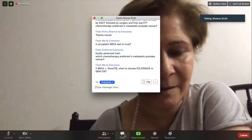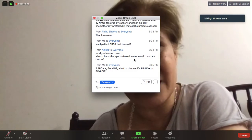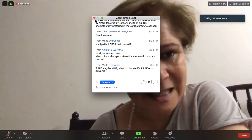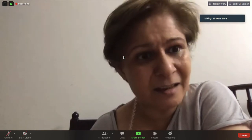Or if I've given Gem-Nab-Pacli before, then at recurrence, if the patient is fit enough, I give FOLFIRINOX. So I recently had a patient, we started with Gem-Nab-Pacli. But at recurrence, I didn't think the patient was fit for FOLFIRINOX. So we gave FOLFIRI. Then we gave K-POX. And then we gave paclitaxel carboplatin. And I think we've held the hand of this patient for 2 years now.